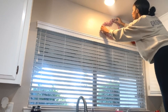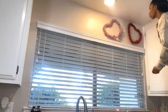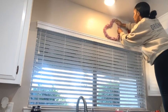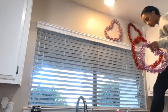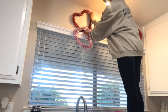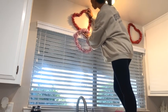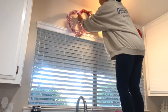So here I am just using some items that I usually would use out on my front porch, but being that I wasn't decorating out there, I wanted to utilize those items inside the house some way, somehow. Usually I don't really decorate over here, but I thought these were going to be really cute in this space, and I love how this turned out. I was just playing with some different ways of positioning the hearts. I liked this way, but I didn't love it.